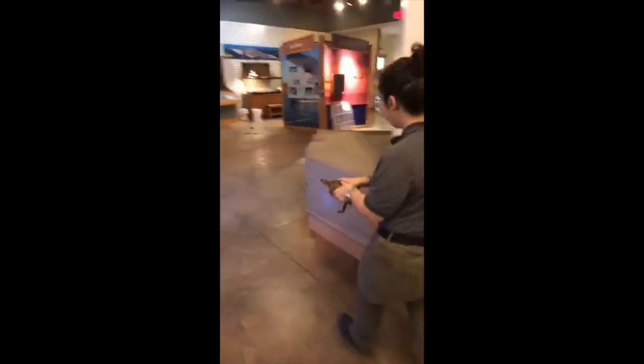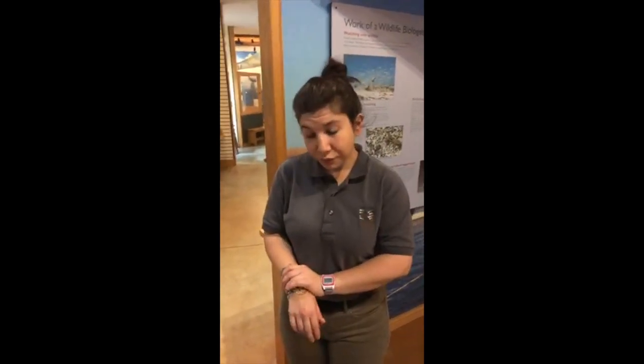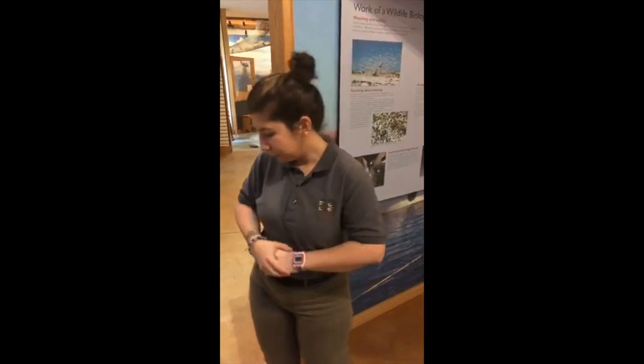We did have a previous question. Do we have any idea of how fast they can go with some of these? The box turtle is pretty slow. And then the mud turtle and the diamondback terrapin, especially if food is involved or they feel like they're threatened, they can move pretty fast. The diamondback terrapin is much more, what's the word, they swim faster rather than on land. But as far as exact speed, I'm not too sure.